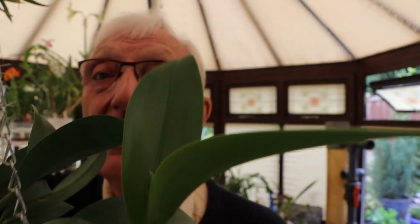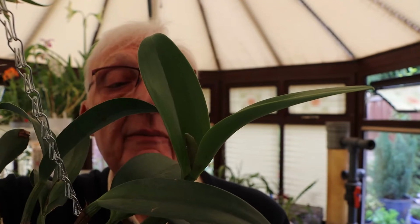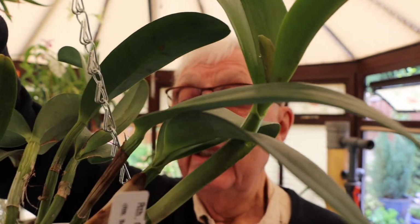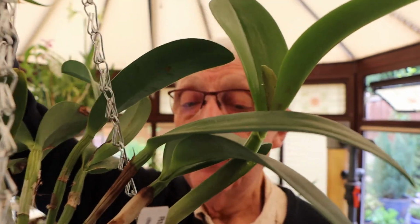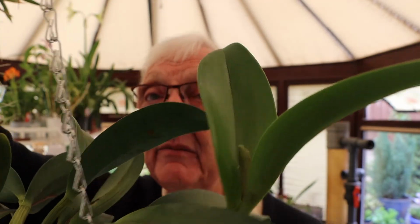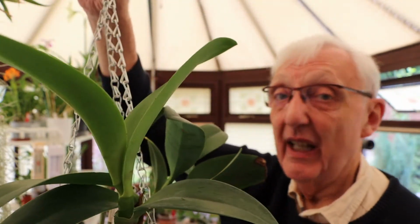What we have got in there, can you see it? Yes, is a sheath. Now I shone a light through it the other day. There's no sign of anything in there yet. I've only had this just over a year. It's one of the 2 my daughter bought for my birthday. By far the better one. It's done infinitely better than the other has. So I hope it flowers.